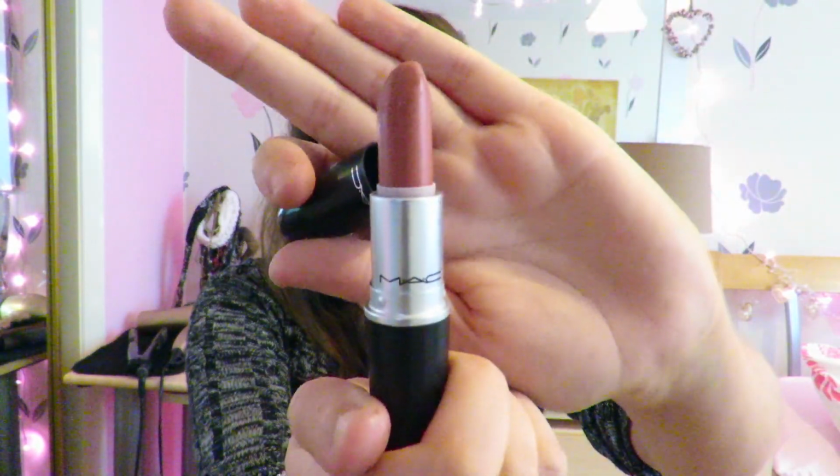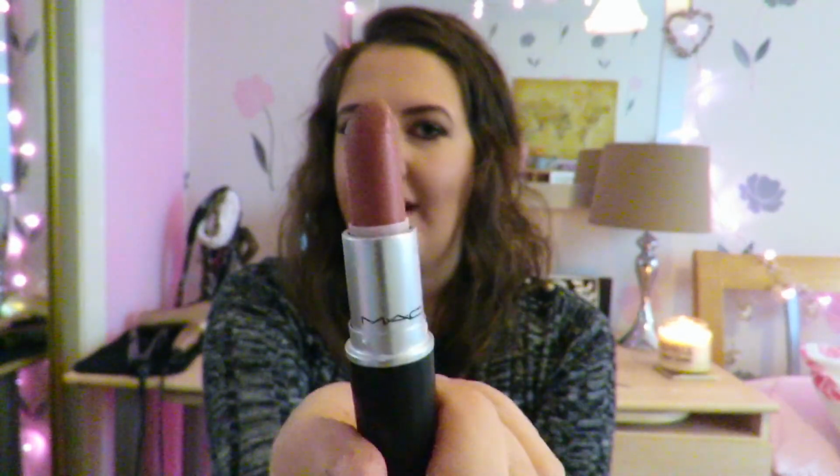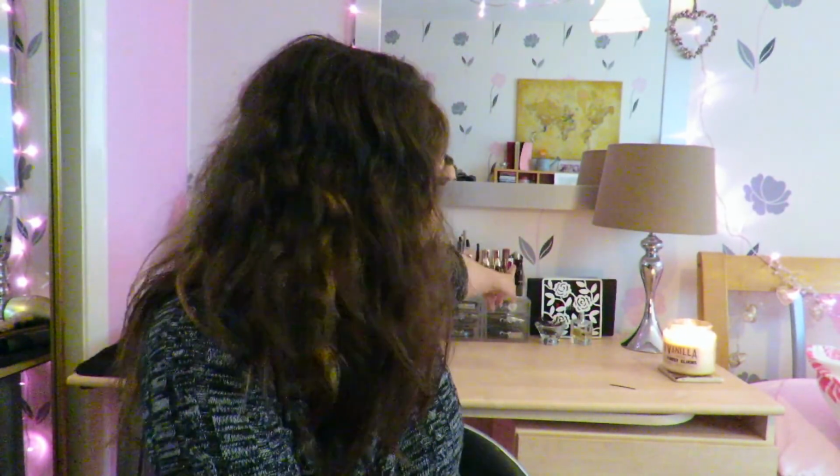So this is the MAC lipstick in Velvet Teddy. You've probably heard of this before. I think, if I'm not mistaken, Kylie Jenner's been wearing this, so it's been in very high demand, this lipstick, but I managed to get one. This is what I have been wearing, and I've not put it away. I've got a little space in my acrylic makeup holder here for it, but it's not been in there yet because it's always on me.